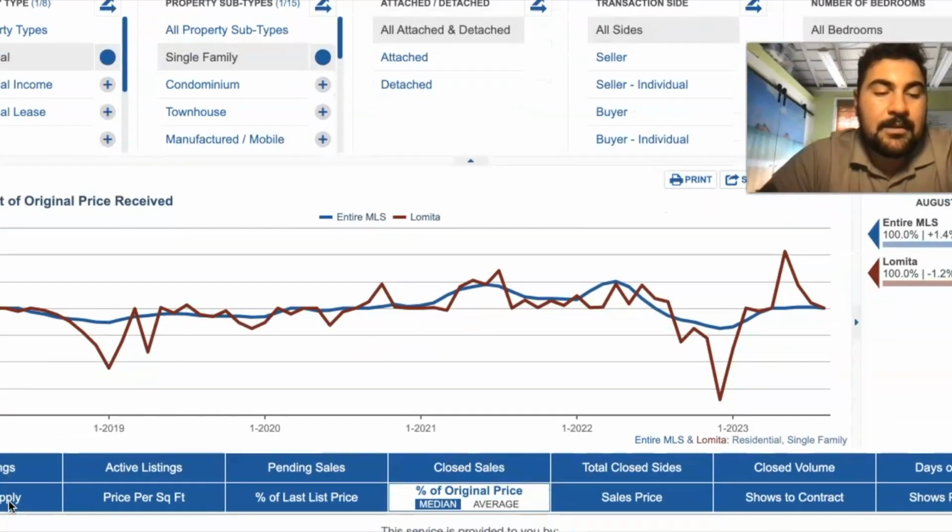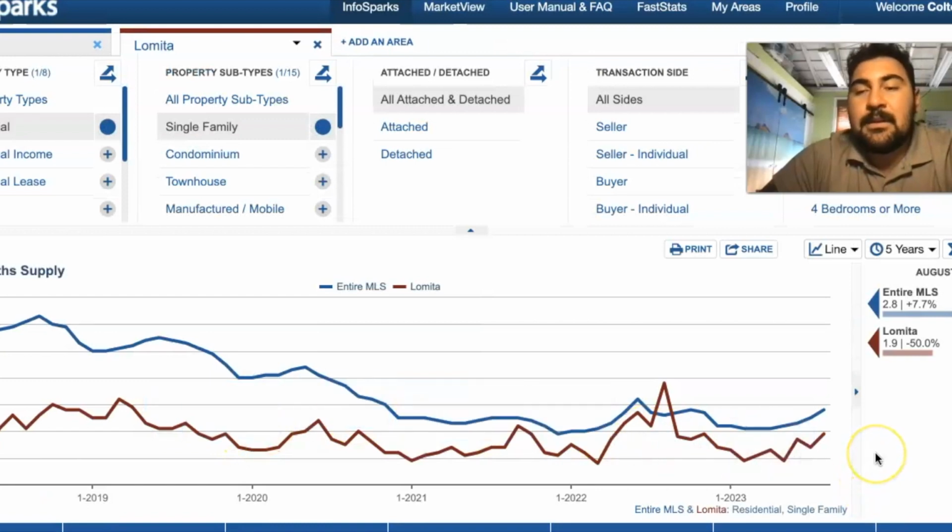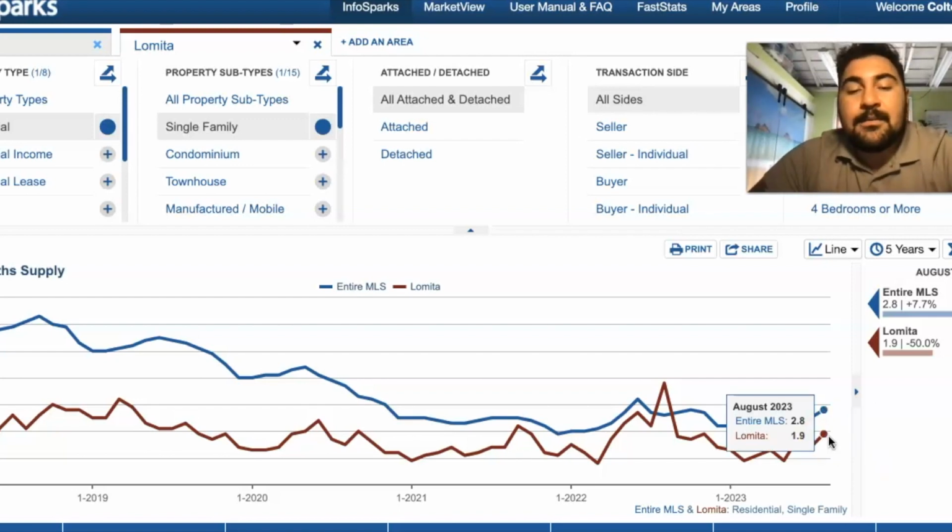Okay, so now we're going to look at months of supply. Months of supply just basically means, if no new homes were to come on the market, how soon in terms of months would all those homes that are currently on the market be gone? And now we're seeing 1.9 months of supply, which is very low. In a balanced market, we'd see anywhere from 4 to 6 months of supply, getting closer and closer to a more balanced market. Sellers right now still have the advantage, especially if they have a highly desirable property. 1.9 months of supply usually means that there is a shortage of inventory.